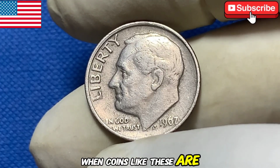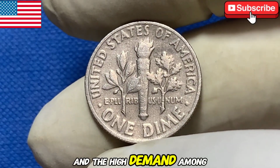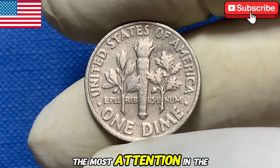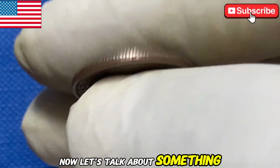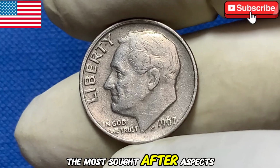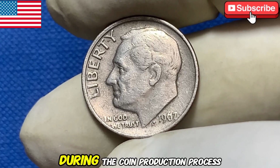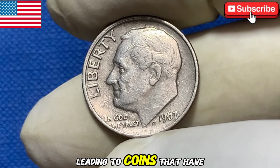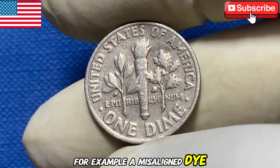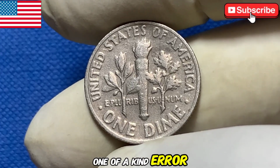When coins like these are kept in pristine condition, their value skyrockets because of their rarity and the high demand among collectors. It's always the uncirculated coins that attract the most attention in the market. Now, let's talk about something even more exciting: minting errors. Minting errors are one of the most sought-after aspects in the world of coin collecting. They occur when something goes wrong during the coin production process, leading to coins that have an unusual characteristic. For example, a misaligned die, a double strike, or a partially missing design can create a unique, one-of-a-kind error coin.